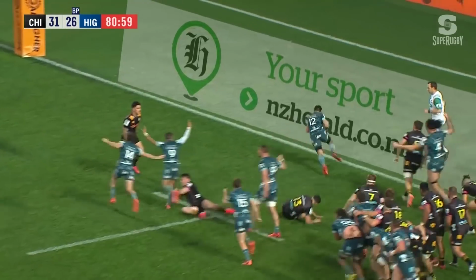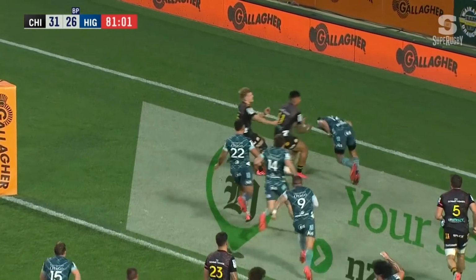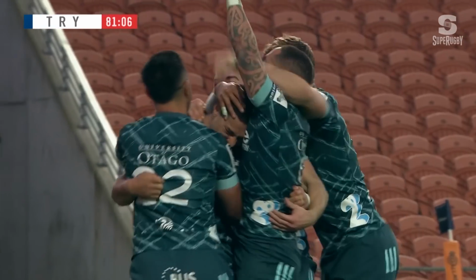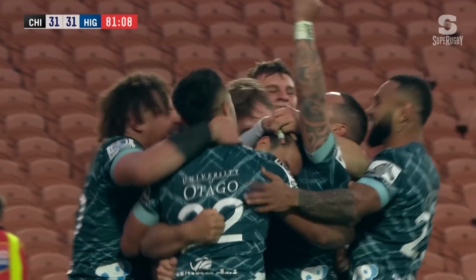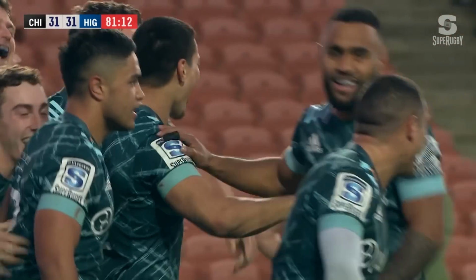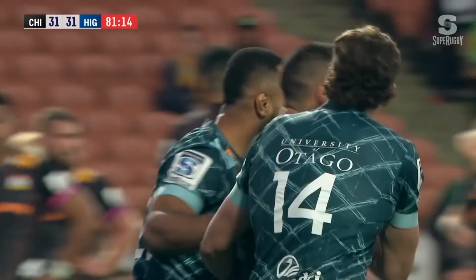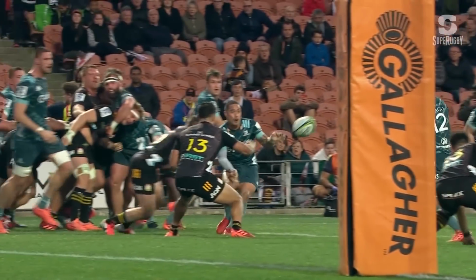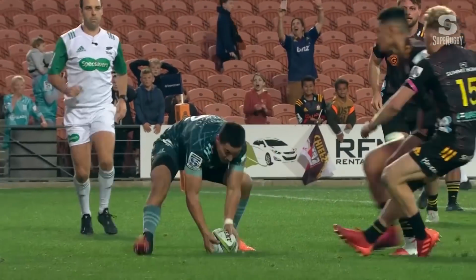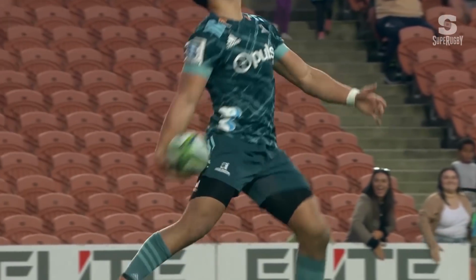Aaron Smith, short ball, yes! Tompkinson! Can you believe it? Everybody was waiting for the drive, and it was Aaron Smith. What a play and a beautifully timed pass. Fine, Sam, I just checked it. He lays it on a plate like he does all day, Aaron Smith. What a moment. Thanks.